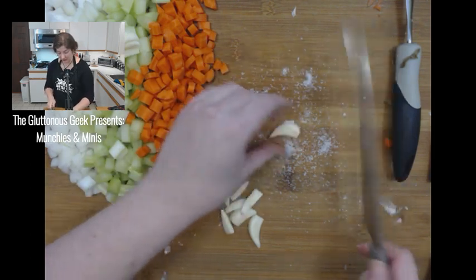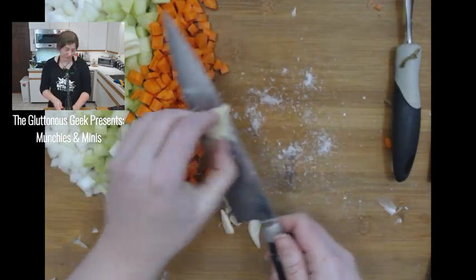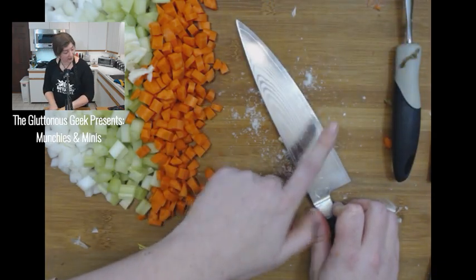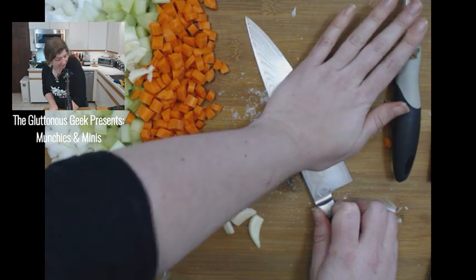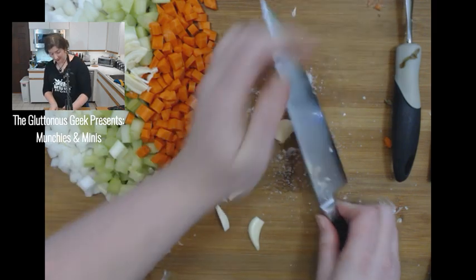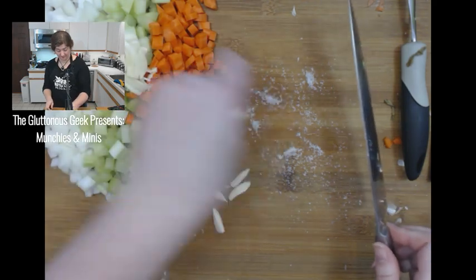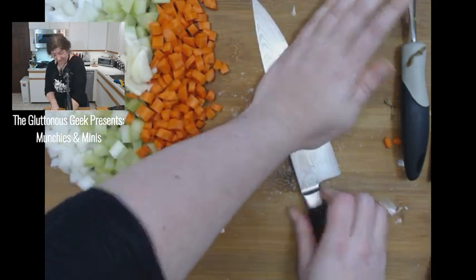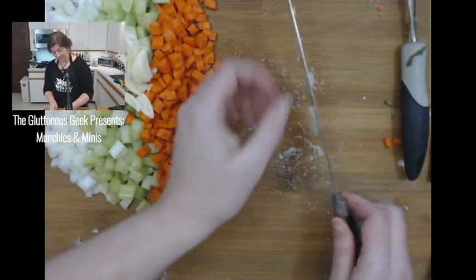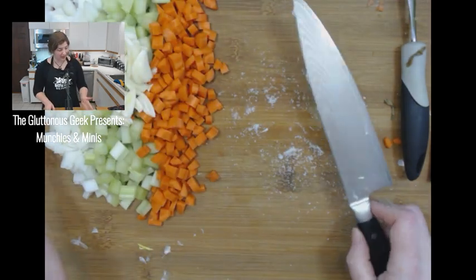Now, if you're a bit nervous about smashing, that's okay. You can also just put it on there and push down, just press down, and have the edge of your blade out from your hand. So, pressed. Okay. Pressed and pressed. Okay, so we have our giant pile of vegetables here.